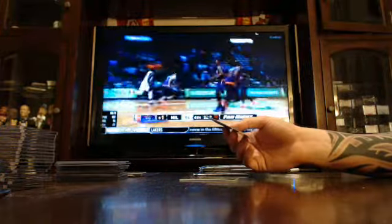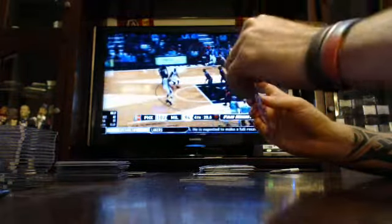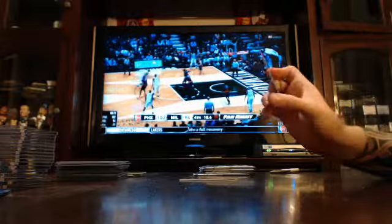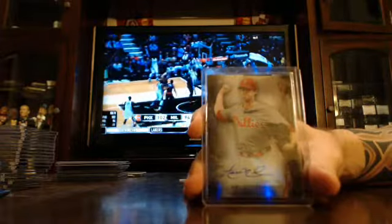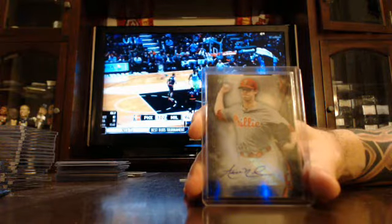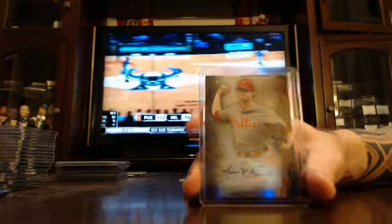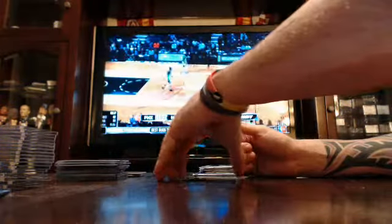Got a Phillies. Base, Aaron Nola. Aaron Nola, base, Phillies. Any 2013 draft pick? I do not.